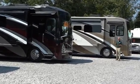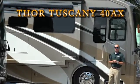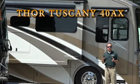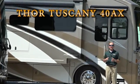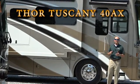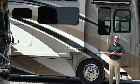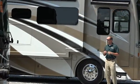Some of the things I want to point out: one, I'm standing in front of this 40AX. This is the bath and a half version that we sell here. This unit has a full wall slide. And Tuscany and Newmar are one of the only 2 manufacturers out there in the business right now that are offering full wall slides. It's very important because it gives you a lot of space. It really opens the motorhome up when you get inside.